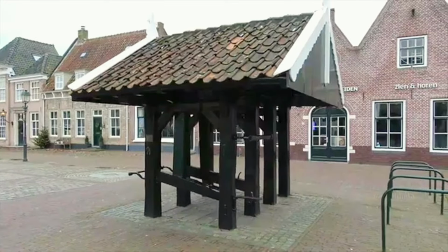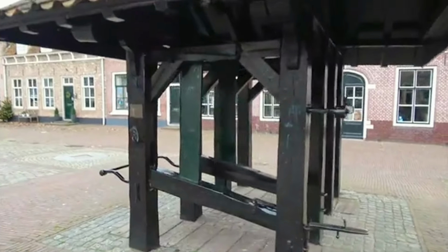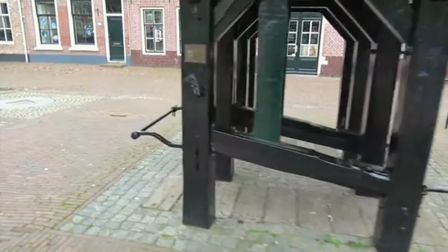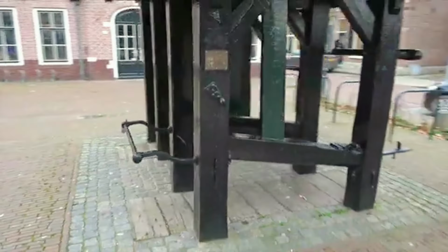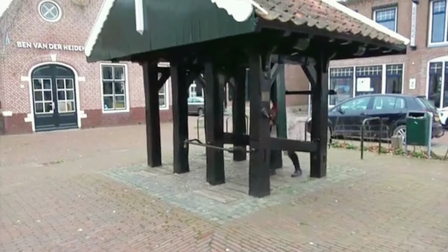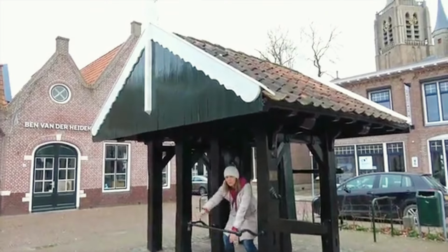Where's the blue one? Big blue millstone. So this was for horses then? Yeah, that's what we're saying. And it was once outside the old smiths. Fascinating. It's just amazing to imagine the history in these towns, isn't it?